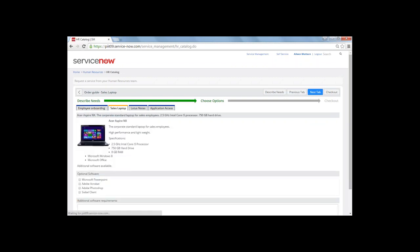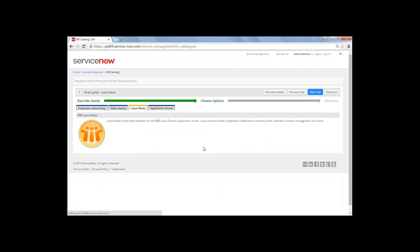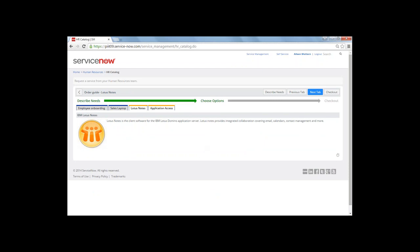But in the meantime, let's go and figure out what else he wants. He's getting a sales laptop, and that was chosen because we've picked a salesman who's joining. And he wants PowerPoint because he's a sales guy. He's going to need that. And he's going to need the Siebel client because that will allow him to do his sales work. There's nothing more to say about Lotus Notes. We use Lotus Notes in our company.